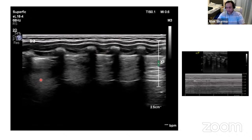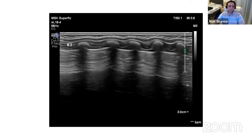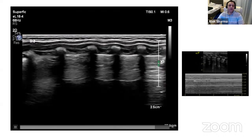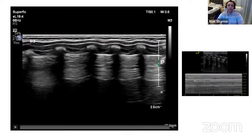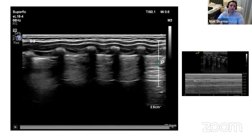So just very quickly, let me show you that again. Can you see the lung point, everybody? Yeah. See that? That's how subtle it can be. So you can see what is, from our perspective, a pneumothorax, no sliding. And can you see the difference in image quality?